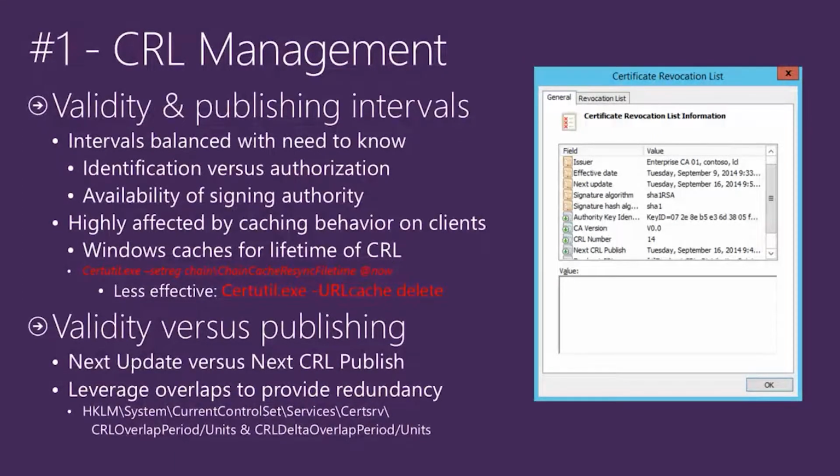So where this can come into play, let's say you've got a Radius server, you've had a number of certificates that have been compromised, or maybe just one laptop that's been lost. You need to tell that Radius server not to allow that workstation on. You can revoke the certificate, tell the Radius server to clear its cache, and it'll pick up a new revocation list. There's a less effective one where you're actually just deleting out the URL cache, but it's not as comprehensive as deleting out all the cache information. That one has been around for quite some time, the URL cache delete. It still technically works, but it's not as handy.